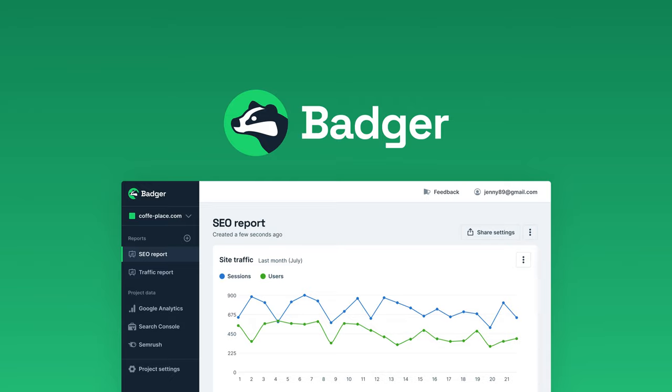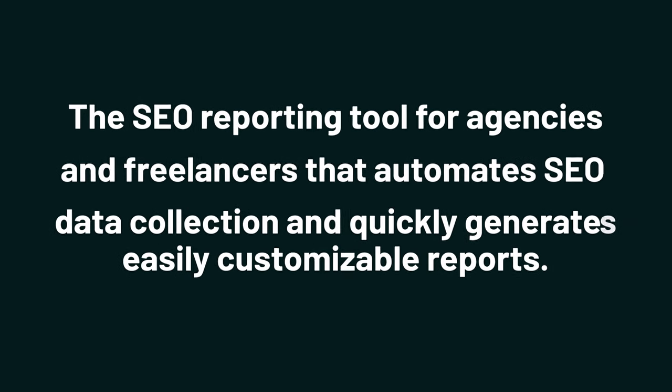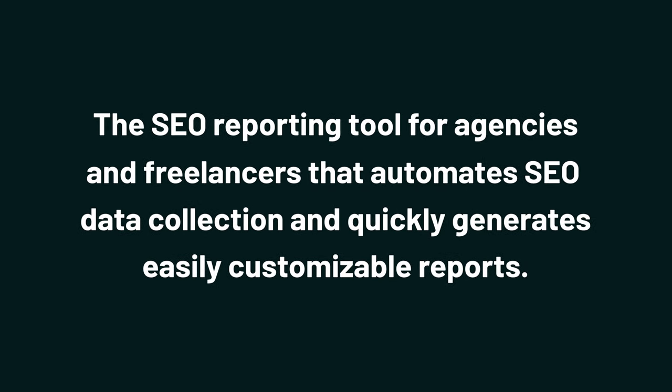Today, we're looking at Badger, the SEO reporting tool for agencies and freelancers that automates SEO data collection and quickly generates easy, customizable reports. So let's take a look at how you can save clients a ton of time and money generating customizable SEO reports.